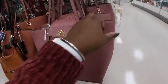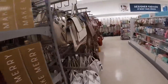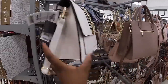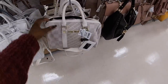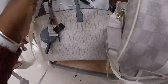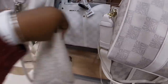La Tierra. Let's see, let's start over here. Aldo, $40. And Klein. Steve Madden, $30. I know somebody wrote down in the comments that Steve Madden and like Ralph Lauren and stuff like that, they're not gonna be in here anymore. So I don't know how it's gonna look without them. But we still have them for now. But these are 70. Calvin Klein. That one's 70. That's a pretty blue. Steve Madden, 35.